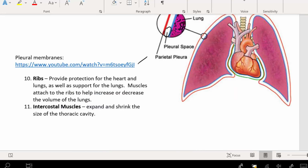Now, we've also got the ribs. The ribs provide protection for the heart and lungs, as well as support for the lungs. Muscles attach to the ribs to help increase or decrease the volume of the lungs. So if you're breathing really hard, maybe up at altitude, you're going to use your intercostal muscles. Those are in your ribs to really help expand and shrink the size of your thoracic cavity.